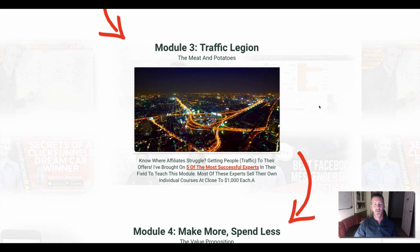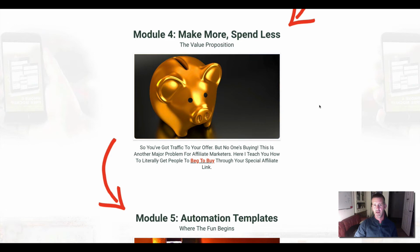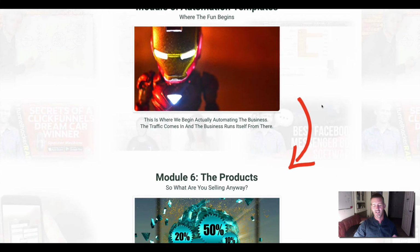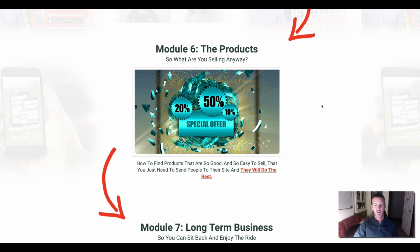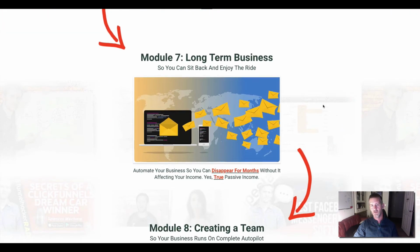Module 3 is about getting hold of traffic. Module 4, making more, spending less. So this is all about creating an offer, which is obviously the higher the perceived value, the more likely people are to buy as well. There are some automation templates as well, so you can actually download this stuff directly into your accounts and use what Spencer has right now. The products, so you can figure out what products to use and how to sell them. It's really pretty cool. And long-term business as well.